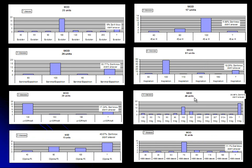Again, don't worry too much about the detail on this. What's interesting with all of this is, and this is all the MODs for the different units. So if you look in the top left-hand corner, this is no particular unit, so I won't discuss names. The detail is not important particularly. But this one unit in the top left, we had 7 different answers. 7 different answers to the question about MOD. One in the top right, there were 4 different answers. One in the bottom left, there were 7 different answers to the question of MOD. So quite a spread for some units.